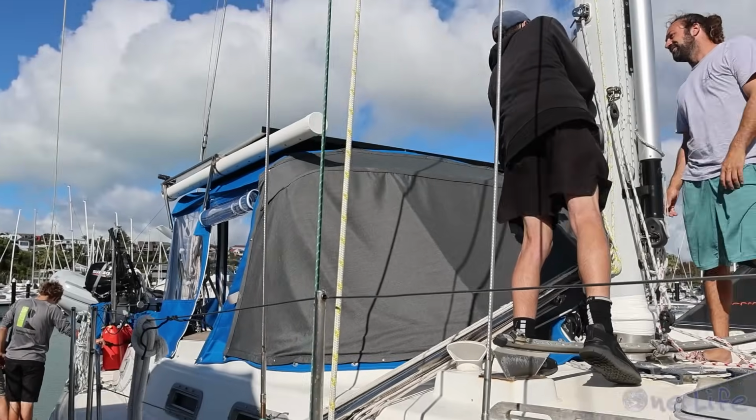All right, so we have the furler for the mainsail put back on, and the guys are here now. They're gonna help us put the boom back and then our mainsail back on. So that is definitely good progress today. Our furler moves so much more smoothly, so that's gonna be a total game changer for us, especially when we're in unsettled weather.